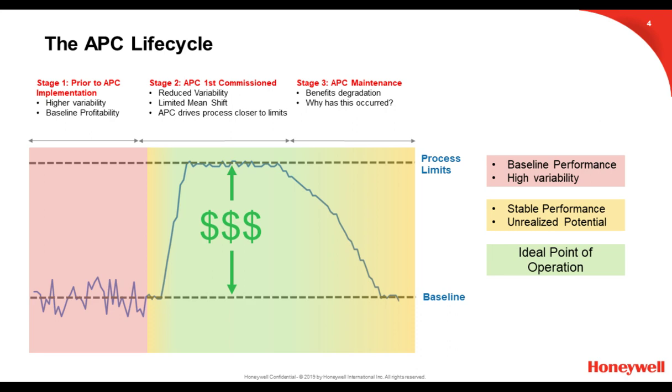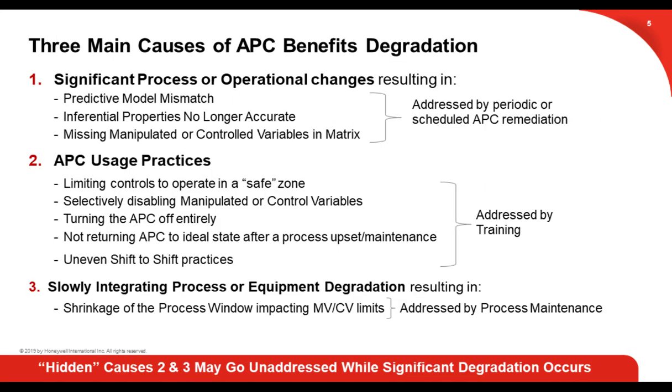So one way of approaching that is to understand why the degradations happen in the first place. There are many, but I think it helps to put them in these 3 categories. And the first category is significant process or operational changes that may result in a mismatch between the predictive models, which are at the heart of the advanced process control application, and the process itself.